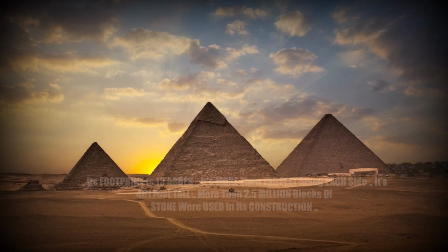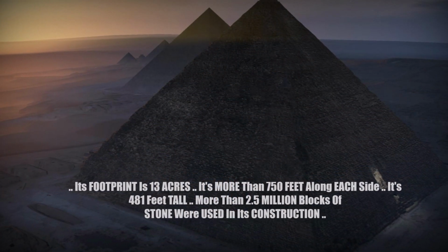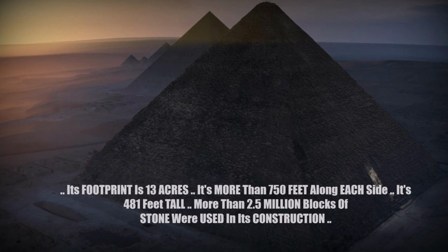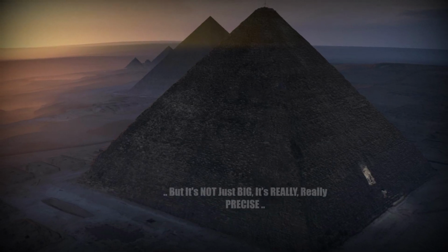Its footprint is 13 acres. It's more than 750 feet along each side. It's 481 feet tall. More than 2.5 million individual blocks of stone were used in its construction. But it's not just big.